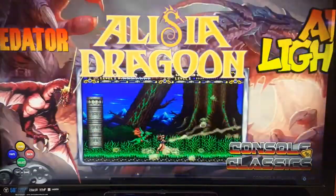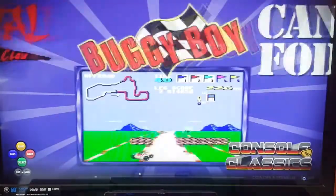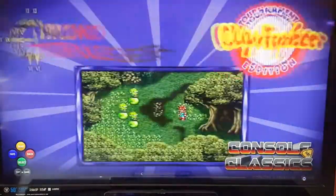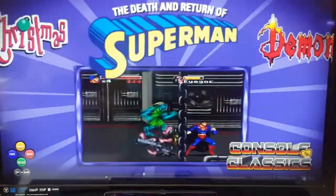Alisia Dragoon, I'm actually really excited to play that. Beyond Oasis, I just got that recently too, but there's a ton of games on here. Even with PlayStation 1 games like Chrono, or that's not PlayStation 1. There are PlayStation 1 games on here, though.